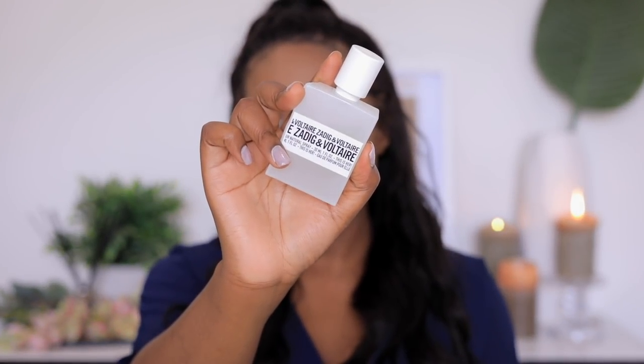So okay, we've already gone through a little bit, we still have a lot more to go through. My next one is this Zadig and Voltaire. This is Her. This perfume is one of those perfumes that is just totally different, out of this world, unique. You don't find a lot of floral scents that are similar to all the other perfumes. The notes they picked for this are so different. I love this perfume, but on specific days. It's not one of those go-to perfumes, but I'm just always like, I feel like I want to smell like that today.